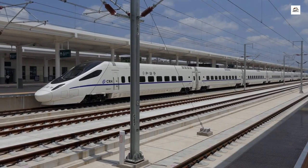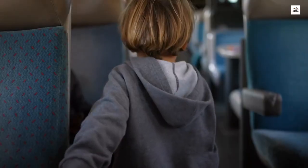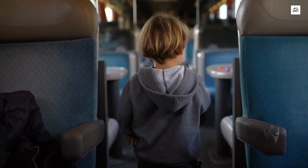Today we're uncovering some hidden gems and unknown facts about this remarkable railway route. So, let's dive right in.